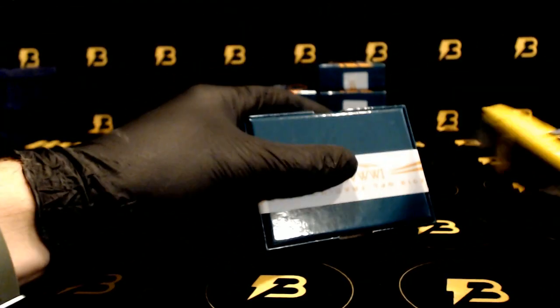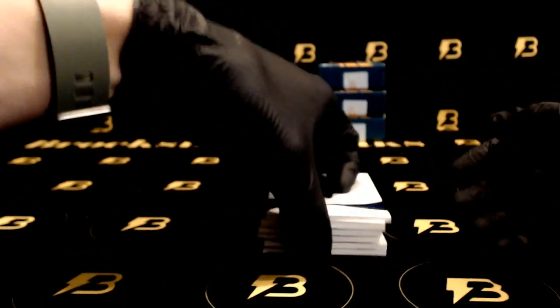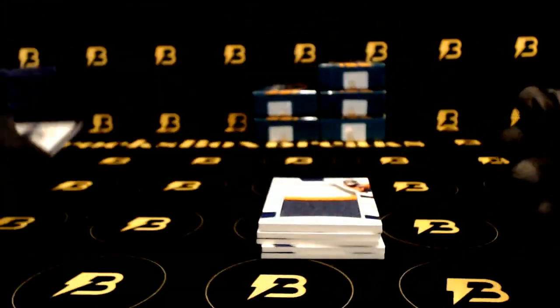All right, here we go, guys. Box one. Alright, we got Lockett to 99 going out to the Seahawks. Nick Bosa. Alright, Paul. Nice three-color patch. Cortland Sutton going out to the Broncos, jumbo jerseys.